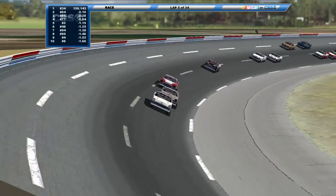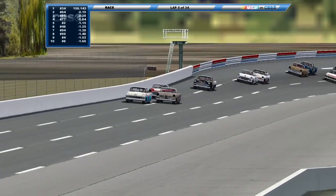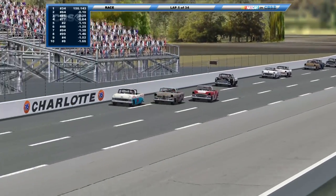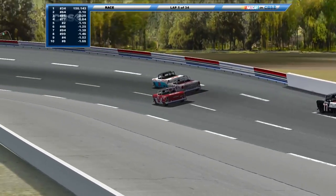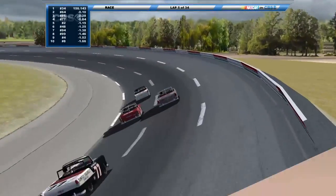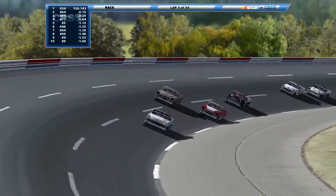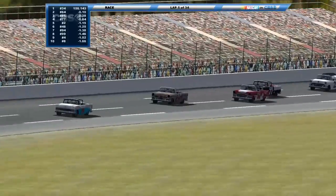You don't usually see drivers take the top lane on purpose. And here comes the 86. He's also closed in on the leaders. Legacy goes to the bottom. Yeah, that forces the 64 on the top. He'll hang on in second, but he loses ground to Legacy in the 34.